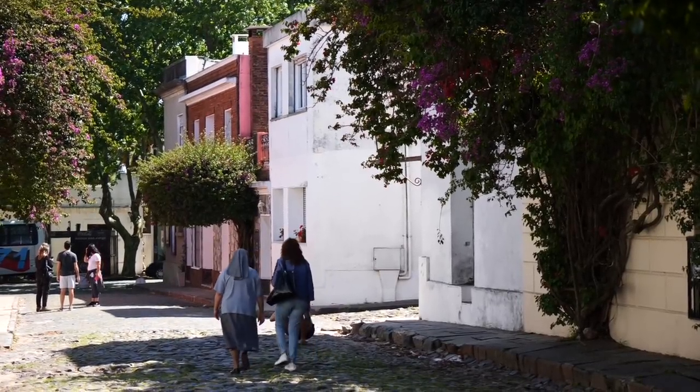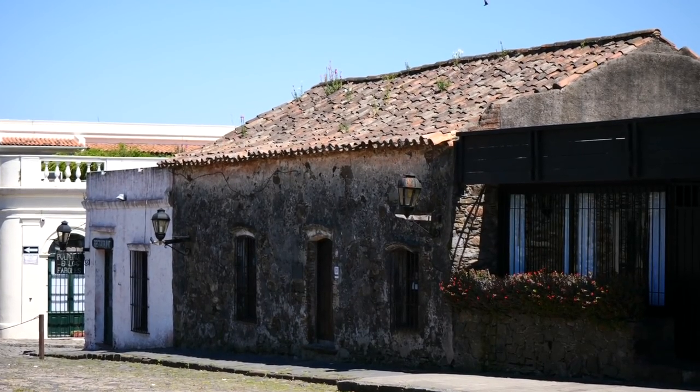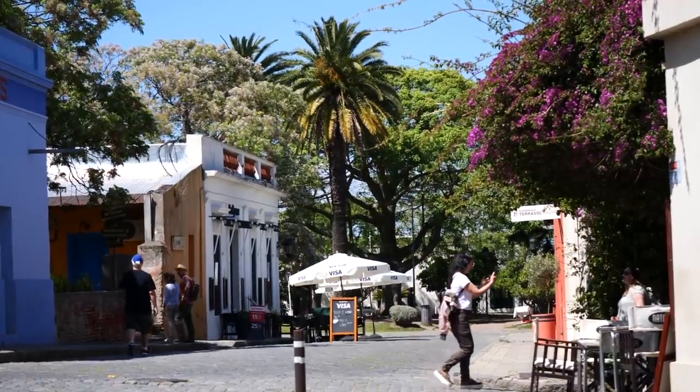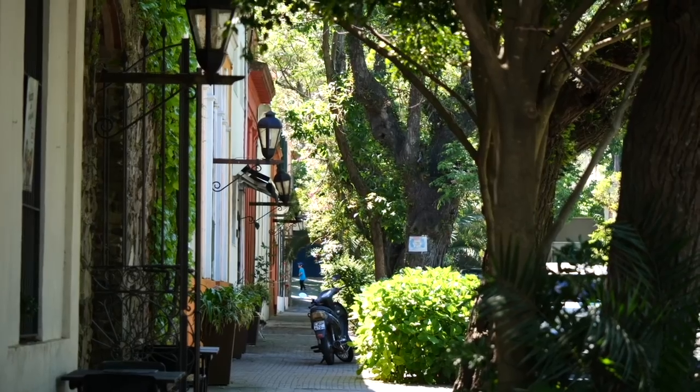Here we found another one of those little streets, typical of this little town. And it's amazing, the construction, eh? This colonial type of construction, when you look at these houses, the facades are so simple, but at the same time, so exquisite.